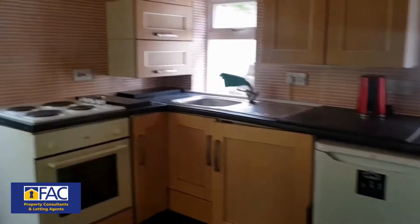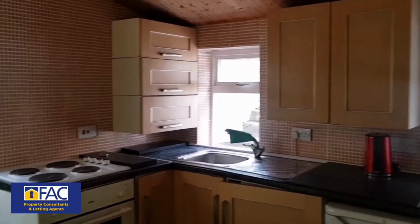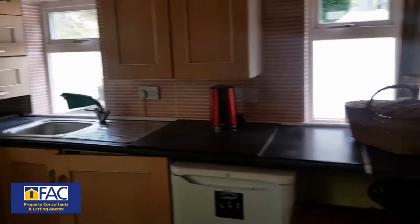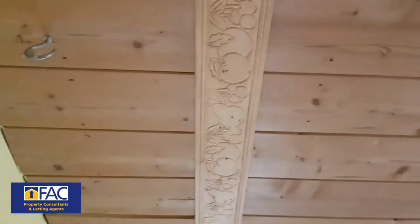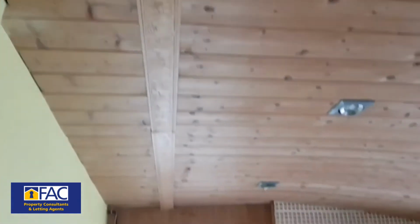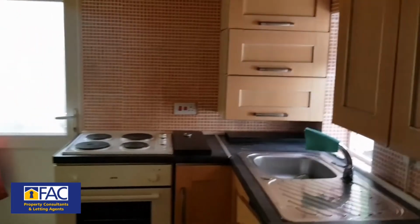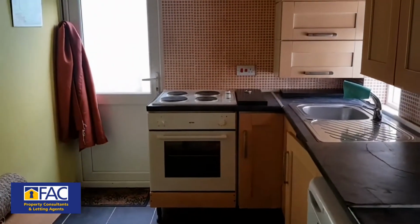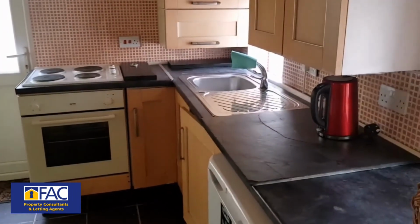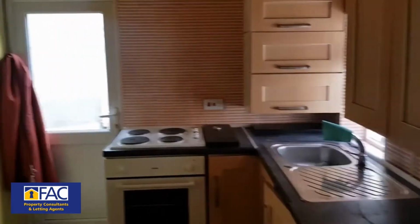But we go into the kitchen now. Tiled flooring, built-in oven and hob there. There's a double glazed door there out to the rear of the property, which we'll go out in a short time. Just show you the ceiling there as well. Lovely little features throughout the whole cottage. As I mentioned, tiled flooring. So fully functional kitchen as it is, or you may wish to renew and replace and put your own stamp on it. Choice is completely yours.